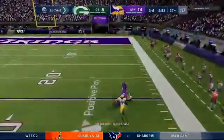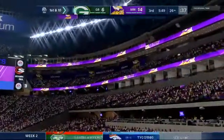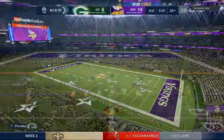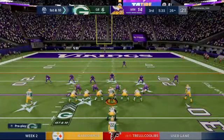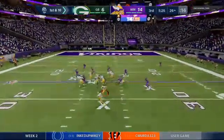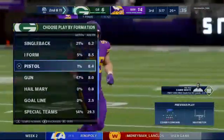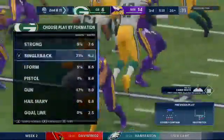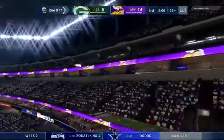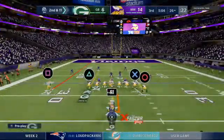Escaping the pressure, right. Open man, completes it to Smith-Schuster, and this is going to turn into another first down as the tackle is made at the Vikings 26. Give them 11 yards that time and a new set of downs. Officially, it's a 1-yard loss. That's going to bring up second and 11 at the 26-yard line. Maybe just a slight detour on what's been a strong drive. Here's second and 11.